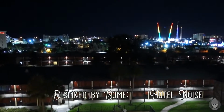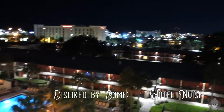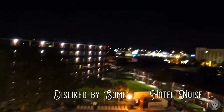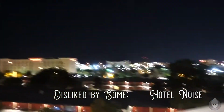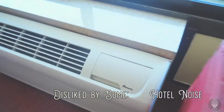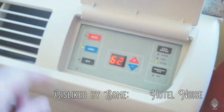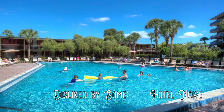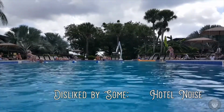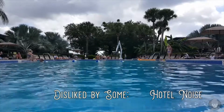Probably the biggest complaint with this hotel is that it definitely isn't the quietest. It doesn't get my recommendation if you're looking to get a perfect night's sleep every night. One of the reasons for that is the air conditioning units making a lot of noise. I saw a lot of reviews complaining about big families making a lot of noise as well. And in one case, a group of people playing loud music from a sound system until 10 PM.